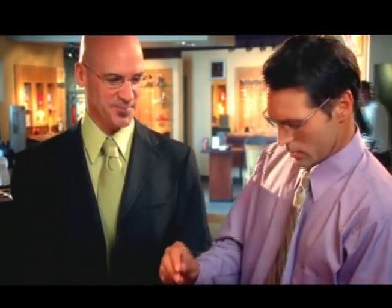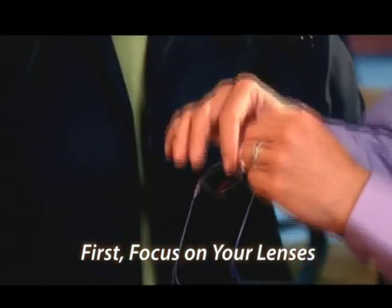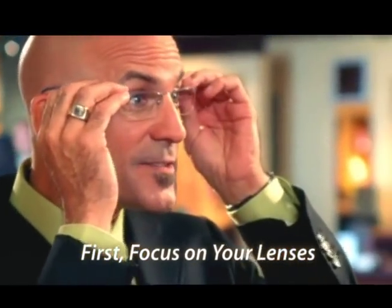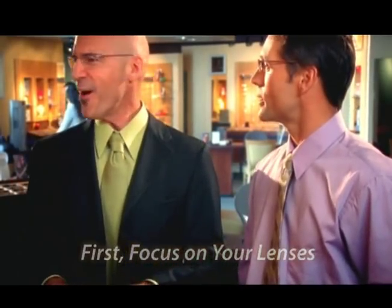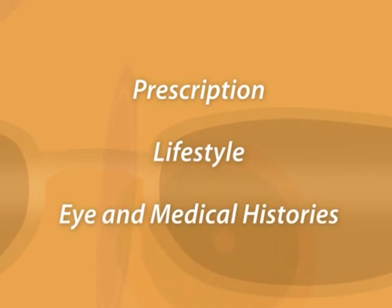If you're like most people, you think about your frames first. But for features that enhance your comfort and protection, and for glasses that contribute to healthy sight now and in the future, your best bet is to start with the lenses. So how do you know what you need? Some factors to consider are your prescription, lifestyle, and your eye and medical histories.